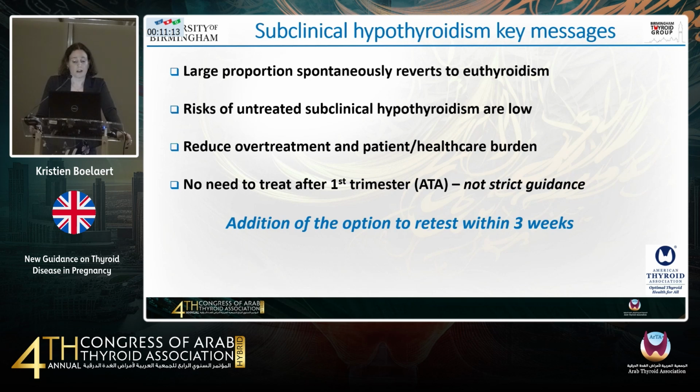Do remember that a large proportion will spontaneously revert to euthyroidism. The risks of untreated subclinical hypothyroidism, as I showed you with all those absolute risk differences, are actually quite low. We should reduce overtreatment as well as the patient and healthcare burden that this proposes. And what is new in the ATA guidelines is no need to treat after the first trimester, although this is not strict guidance.